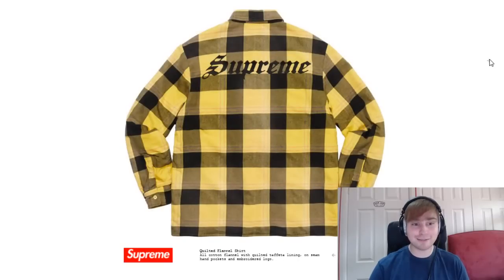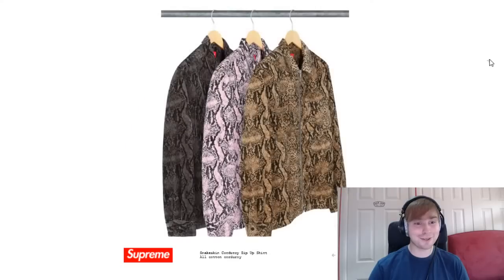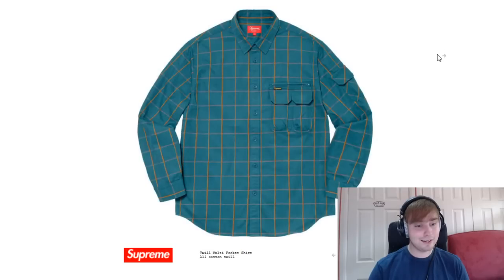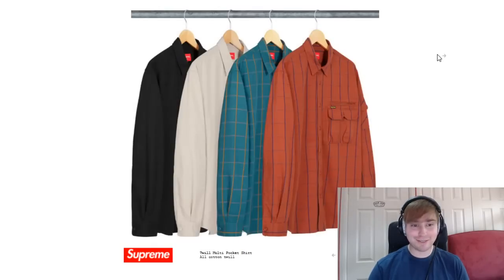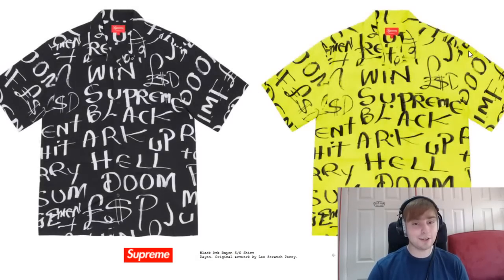Quilted flannel shirt. No, thank you. Snake skin. I thought we got over this with North Face. Mohair could be a sleeper, for sure. I thought we got over this with the North Face. My brother bought a couple of pieces from that. It didn't end up going well when he was shifting it. Twill pocket shirt. No. The black arc rain shirts following on from the jacket. They're doing it again. Black colorway. Looks nice.